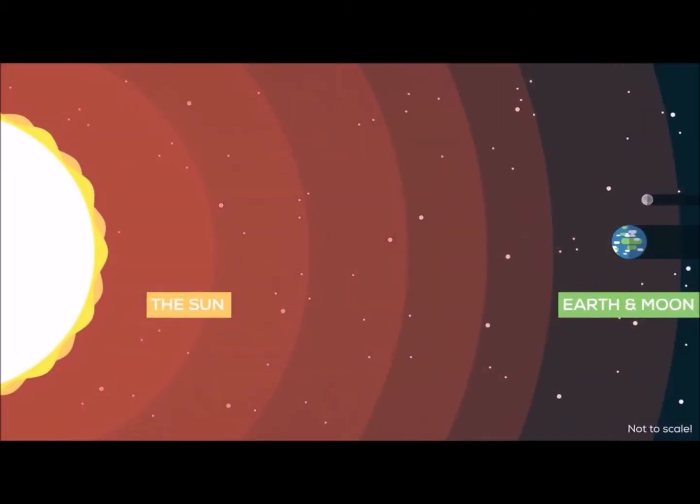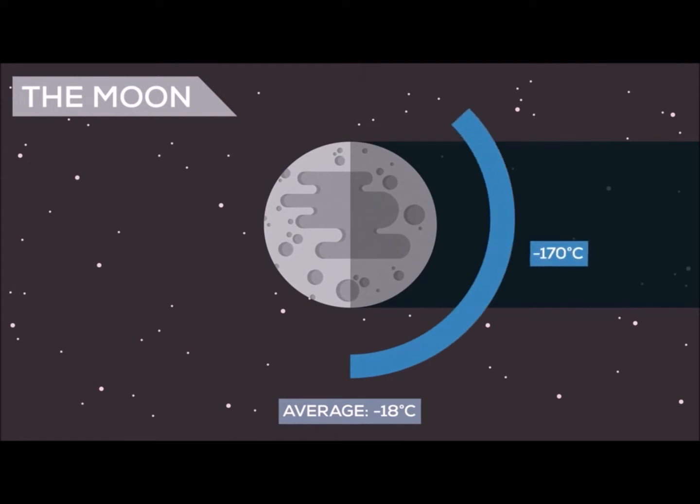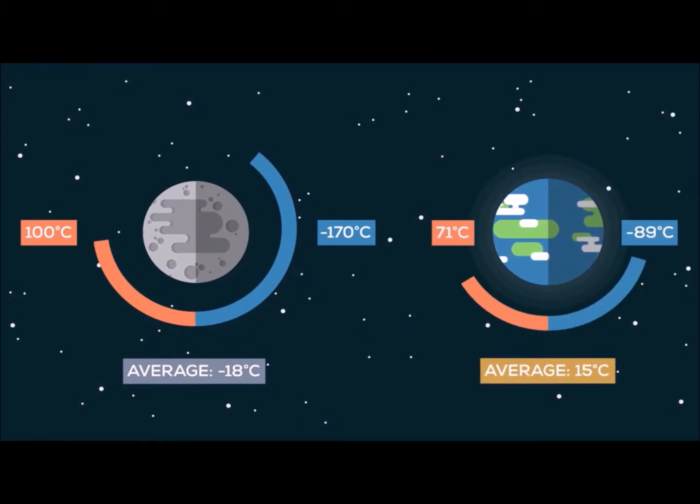The Earth and the Moon are basically the same distance from the Sun, yet temperatures on the Moon average an unlivable -18°C, and even deadlier, they range from -170°C during lunar night to 100°C at lunar noon, regularly exceeding both the coldest and hottest temperatures ever recorded on Earth.